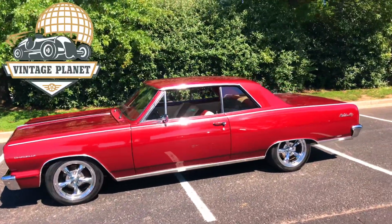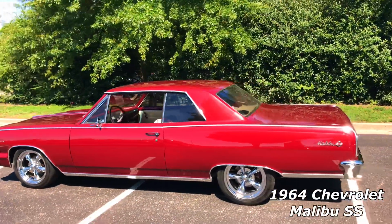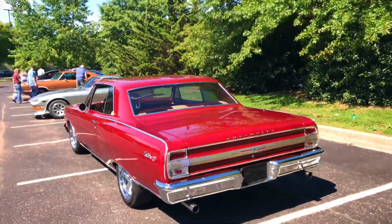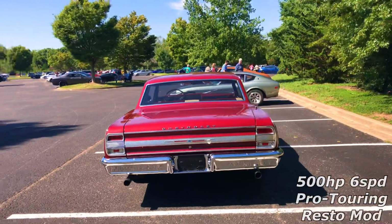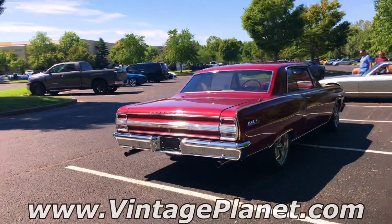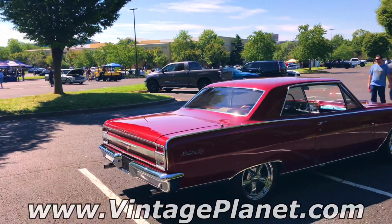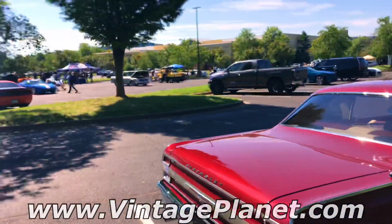What year is this thing? Ben Barber, this is a 1964 Chevrolet Malibu Super Sport. This thing has been fully restored. The guy at Vintage Planet, his name is Marcus, he mentioned to me that there's less than 1,000 miles on this current restoration. Wow. Less than 1,000 miles. So keep on going with all the fun stuff.